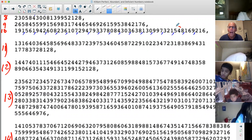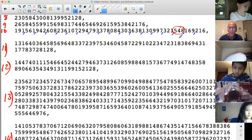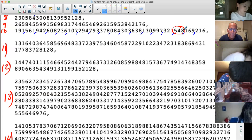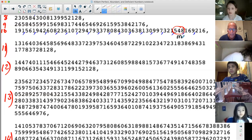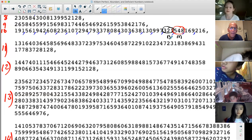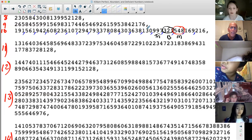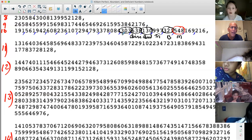All right. The 548 represents what? Come on, everybody, the 548 in this number represents the what? Come on, Jack, come on, Claire, come on, Jonah. It's the millions. The 321 represents the billions. The 997? Trillions. The 130? Quadrillions. The 638, quintillions. The 303, sextillions. The 84, septillions.